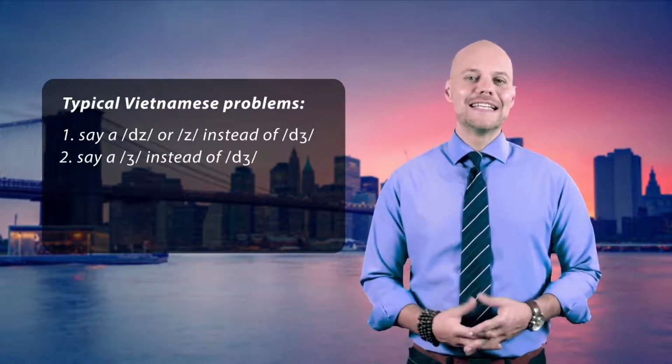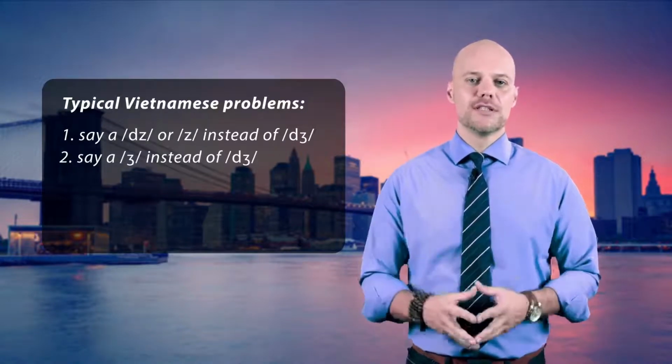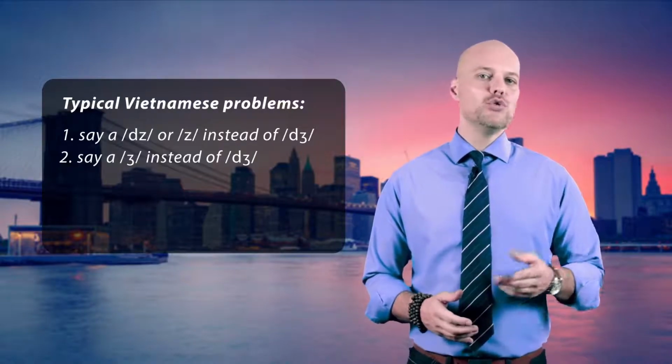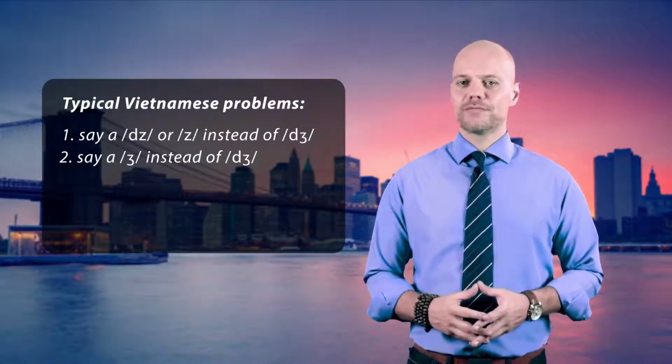Second problem is that some people say a long j sound when they should say an explosive j sound at the end of words. So they will say "huge" instead of "huge", and "beige" instead of "badge".